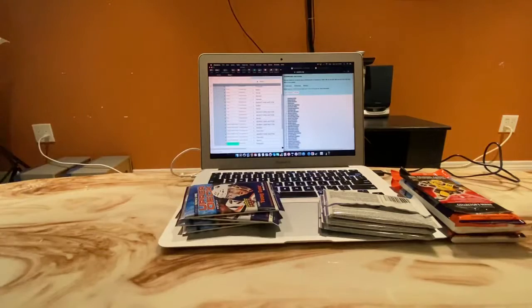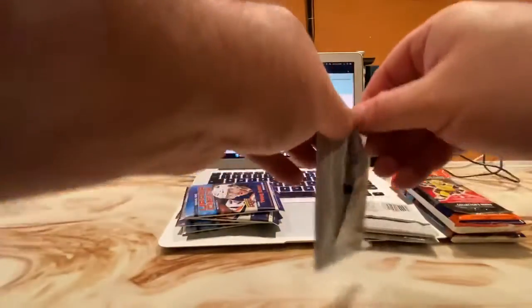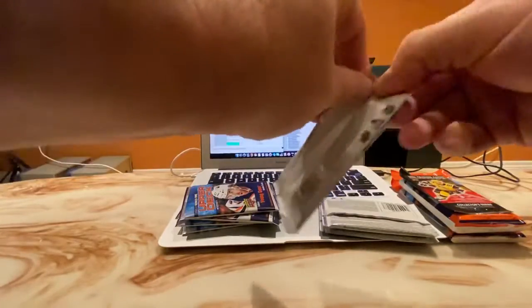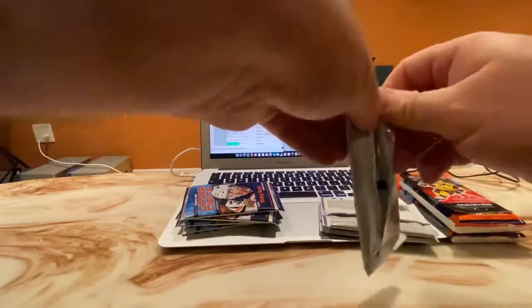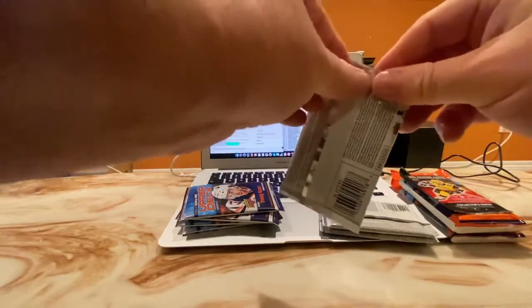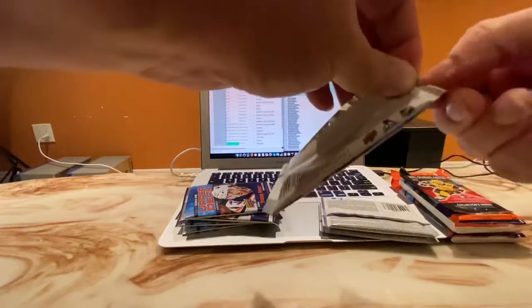Okay, let's just jump right into it. Try and keep this video nice and tight. So we got the first pack here from the Upper Deck. They make these things bloody near impossible to open. Tim Hortons packs are the exact same way. They're just about the most impossible things to open unless you have some pair of scissors with you.